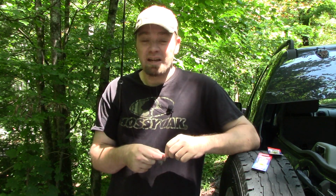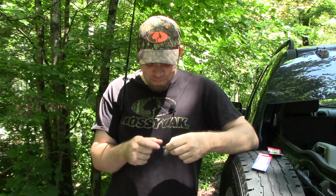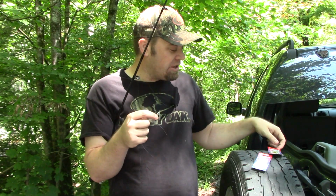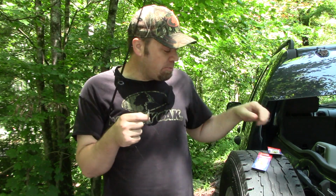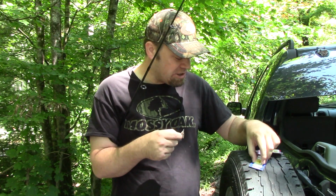Just 7 or 8 rooster tails with me, a couple of colors, and limit out in 2 or 3, 4 hours, whatever the case. And a lot of times I would just catch them and throw them back, if I didn't want to limit out real quick. So this is kind of the colors that I use here. This is a silver, or you can get white, but usually in this creek, I bring just yellow. As you can see here, this yellow.